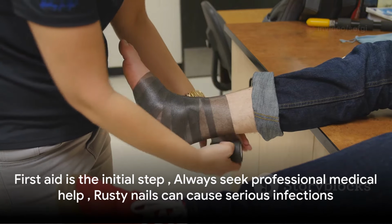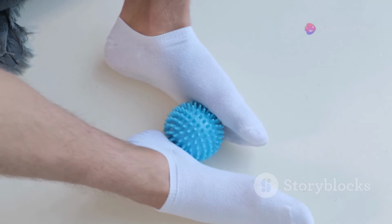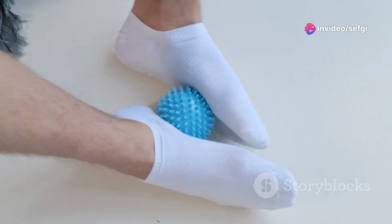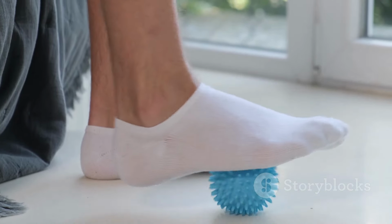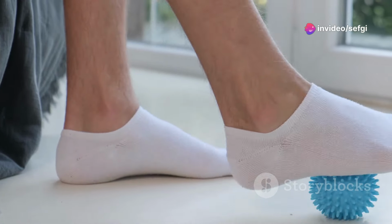These first aid measures can be crucial, but they're not a substitute for medical attention. Even after providing first aid, it's important to seek professional medical help. A rusty nail can carry bacteria that cause tetanus, a serious infection that requires treatment. Plus, the wound may need stitches or other medical procedures, so remember, first aid is just that, the first step. Always follow up with a healthcare provider to ensure proper treatment and healing.